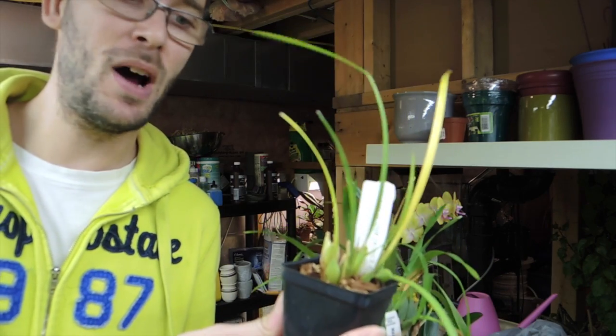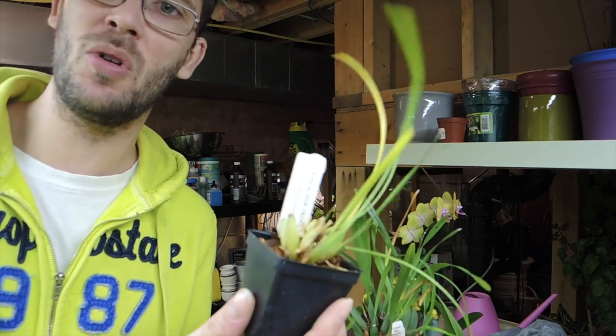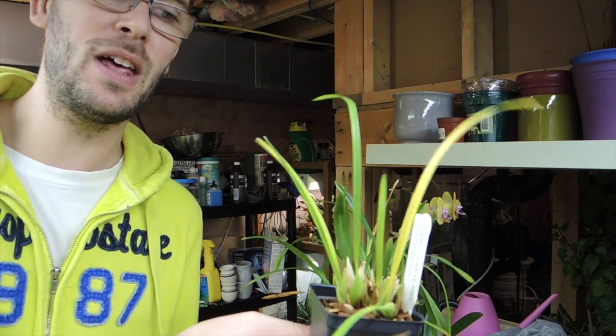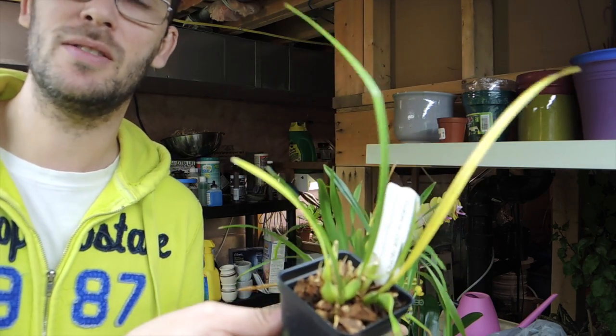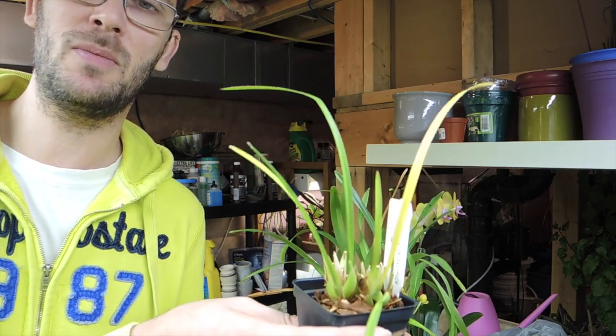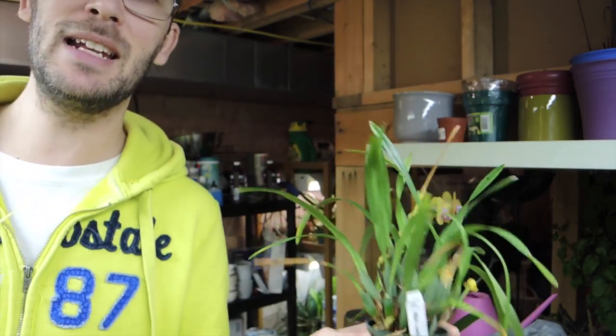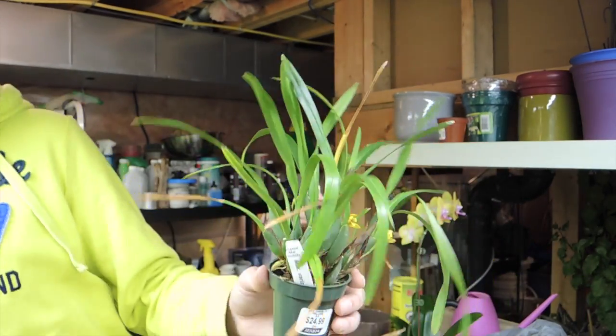I think I need to unpot this and put it in a little bit of moss mixed with bark. Right now it's only in bark, and I feel that it dries out way too much for my conditions. So if you water like crazy, then maybe the bark is a perfect mix for you. But for me, I need a little bit of moss to hold on to some moisture. Otherwise, they dry out and they die. So that was just fun, Maxillaria variabilis.